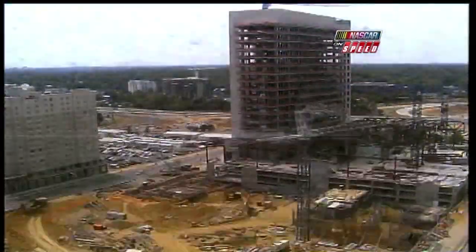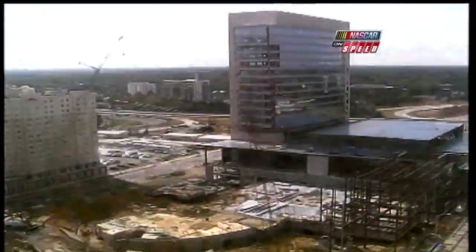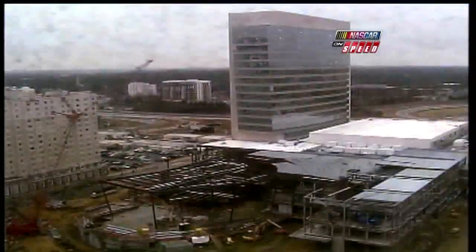Winston, it seems by looking at that impressive structure that NASCAR is moving a lot of its business. Now, forever, we should say this, forever they've been headquartered in Daytona Beach, Florida, where Bill France Sr.